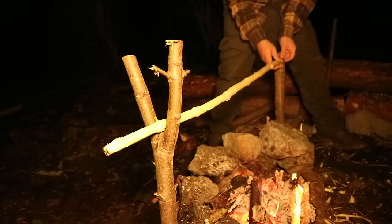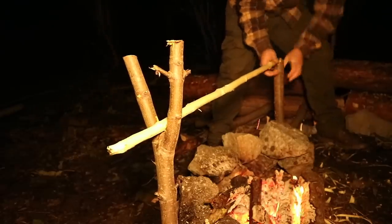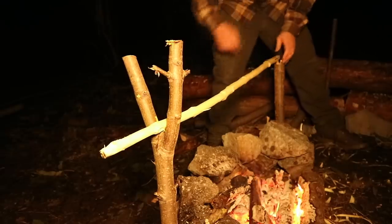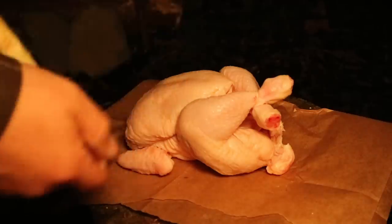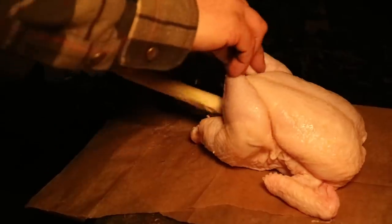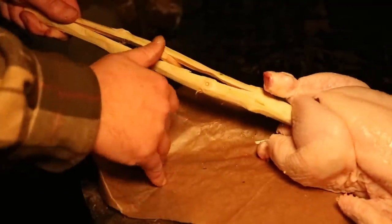Right, and there you can see, just need to lift, twist, drop it back down. Nice. Right, just have to put the chicken on now. Okay, so with clean hands, I am going to put the spit through the chicken, and you'll be able to see I've put a slit in it, which is wedged open, which I'm going to put something through, you'll see momentarily.